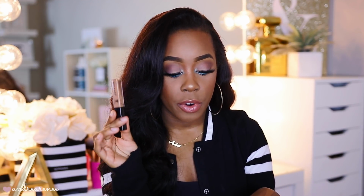I've worn this concealer with several setting powders. I've worn it with my Black Radiance setting powder. I've worn it with my Milani one. I've worn it with the Too Faced. I've worn it with Laura Mercier. I just don't have any negative things to say about this concealer because I love it so freaking much.